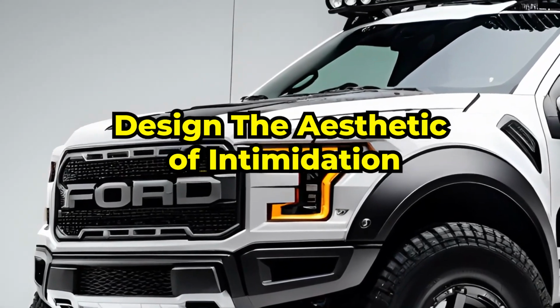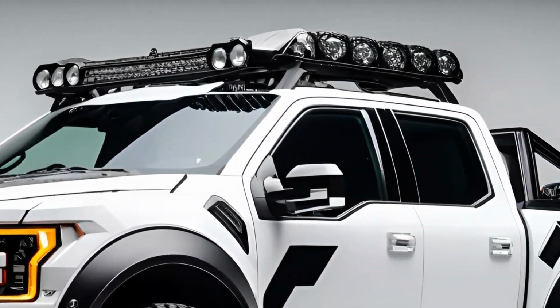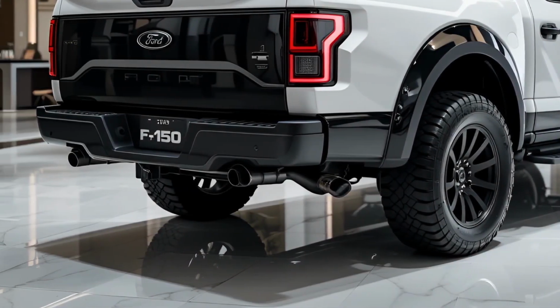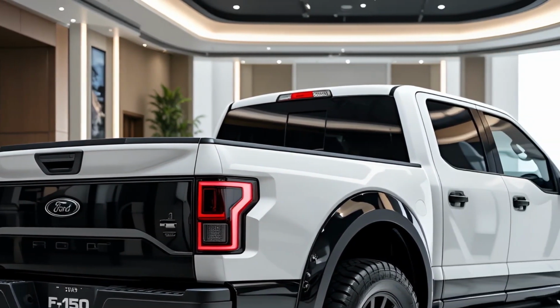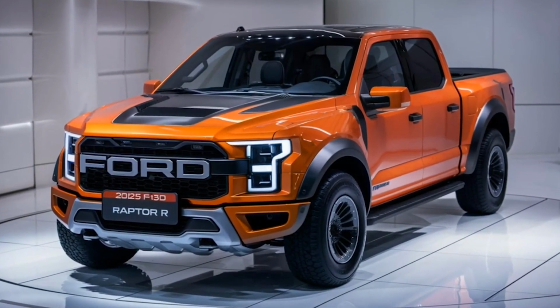Design, the aesthetic of intimidation. Let's not kid ourselves. Part of the Raptor R's appeal is that it looks like it could beat up your dad's Silverado just for parking too close. The wide, squared-off stance, gaping grille with Ford spelled out in all caps, and flared fenders all scream aggression. It looks like it just bench-pressed a Ram TRX.